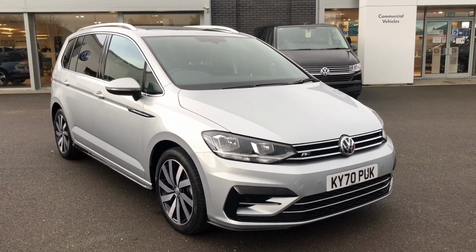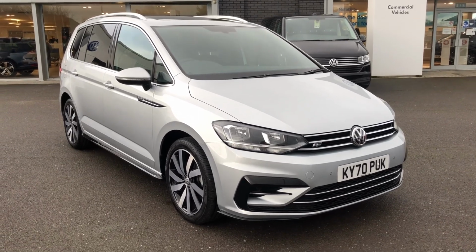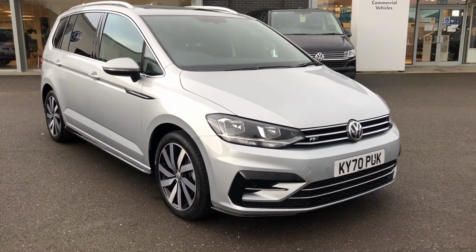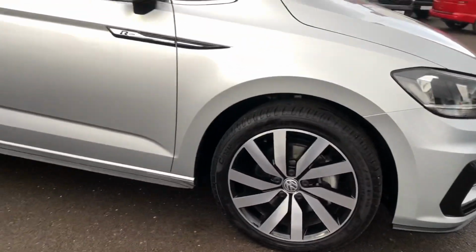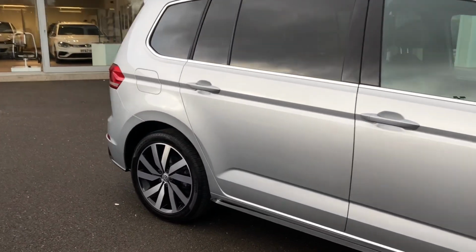Today I'm going to show you around this fantastic Volkswagen Touran. This is the 1 litre petrol EVO R-Line DSG. It's finished in the really nice Reflex Silver metallic paint. With it being the R-Line, you've got the chrome on the grille. You've also got these really nice alloy wheels. You've also got the chrome window surround and roof rails, and you've got your R-Line badging.